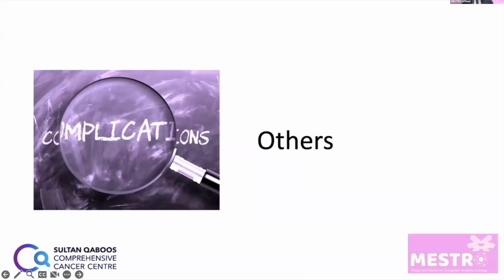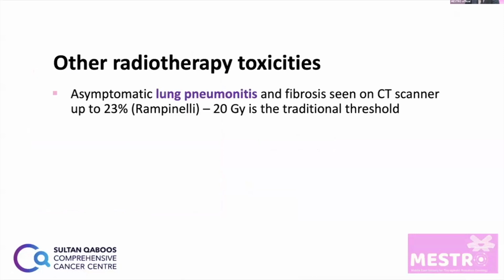Another complication, to come quickly to the things that you have heard: asymptomatic lung pneumonitis, when there's some radiation going through the lung. On CT scan, in 1 patient out of 4 you will find some change. Most of the time it's asymptomatic, grade 2 being the threshold. Very rarely, less than 1%, you can have an extensive pneumonitis, and you will see the pneumonitis and fibrosis extending beyond the field. This patient needs steroids. It's rare, but it can happen. So you have to follow up your patient and think about steroids in this case.